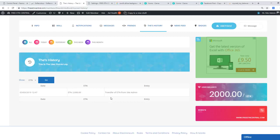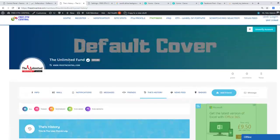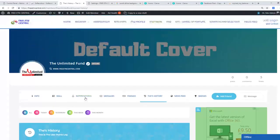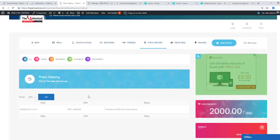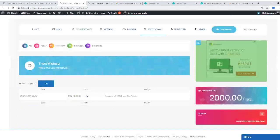the ETN is actually going to where it's supposed to be going, and you'll know that because our South African users on the site, I'll be able to tell who is a South African user, who's genuine, because I can see where these people are in the world. If it's going out to one of these users, they'll be verified users, obviously, because they have to be verified to play in the draws.